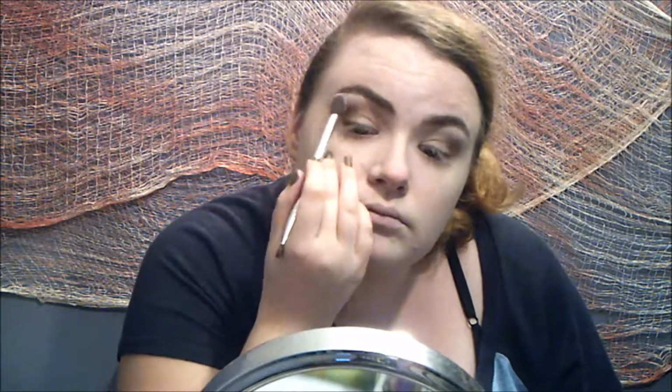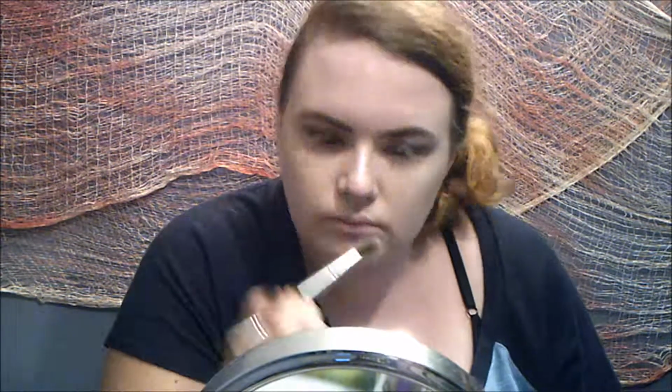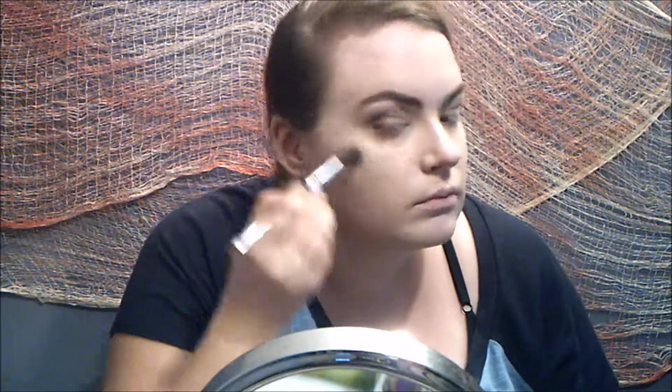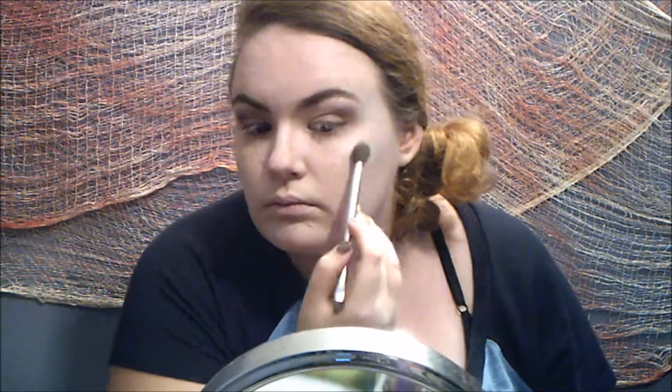Now I'm going in with a kind of prismatic, pearlescent kind of white color on my brow bone and a little bit on my lid because I really love this shade and it's so pretty in all the lighting. It's also a really nice highlight color, so of course I'm adding it to my nose and my cheeks, all that, because it looks so pretty in natural lighting and it's just so sparkly. I really like it.